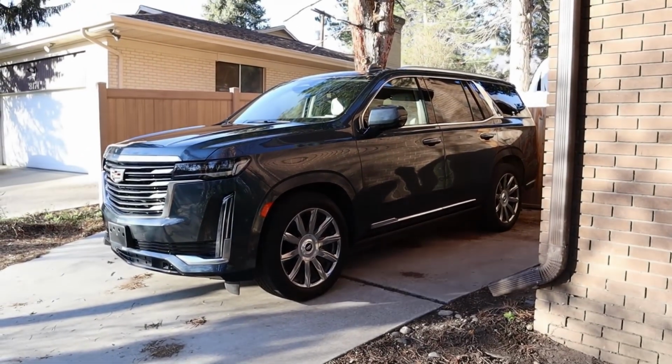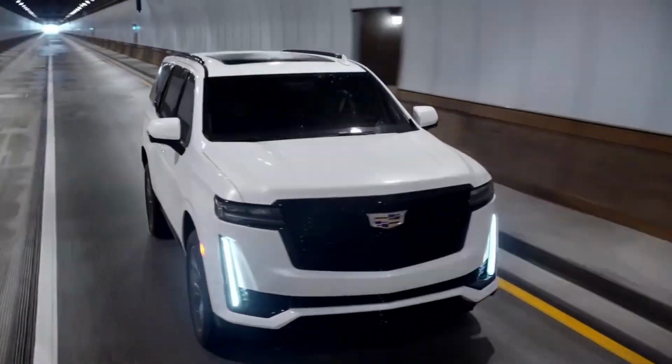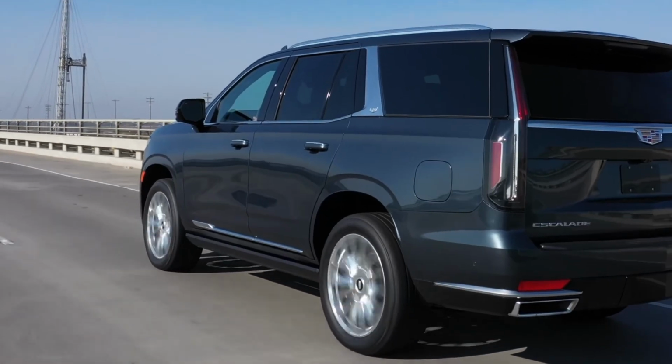If you're considering investing in a full-size SUV in 2025, let's have an honest conversation about reliability and resale value. Because when you're spending this much money, every detail matters.